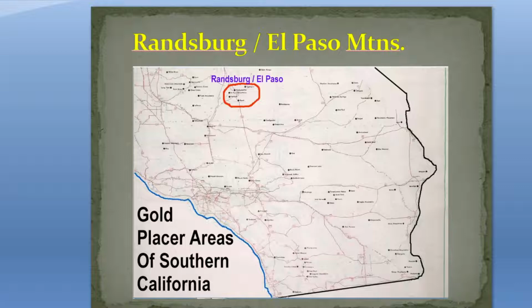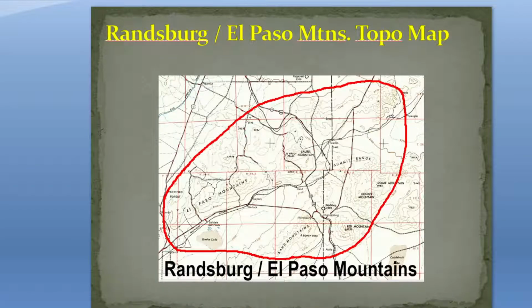I certainly spent a lot of time here when I was in my late teens and early 20s, going through here and dry washing. I didn't metal detect in those days, but explored around, and it's a very interesting historic area. Here's a topo map that shows a little closer in.